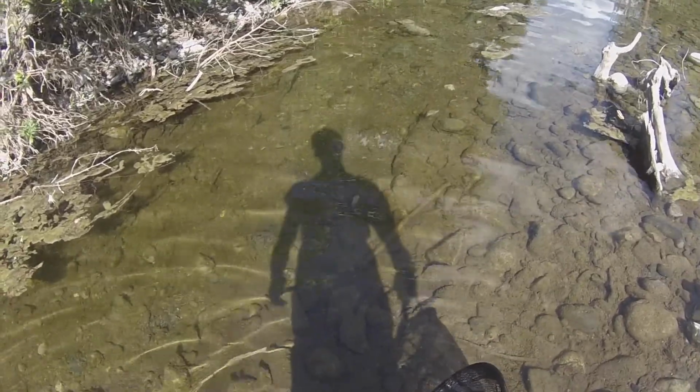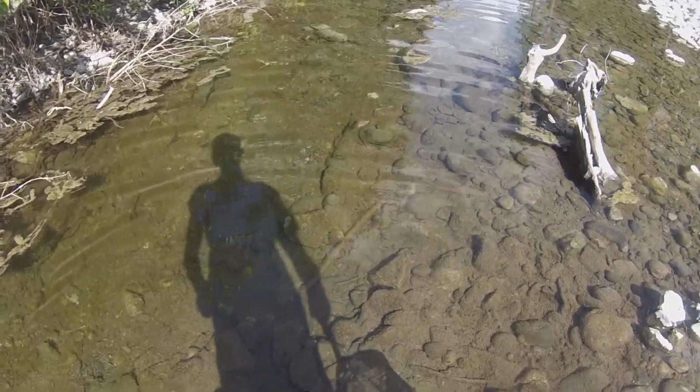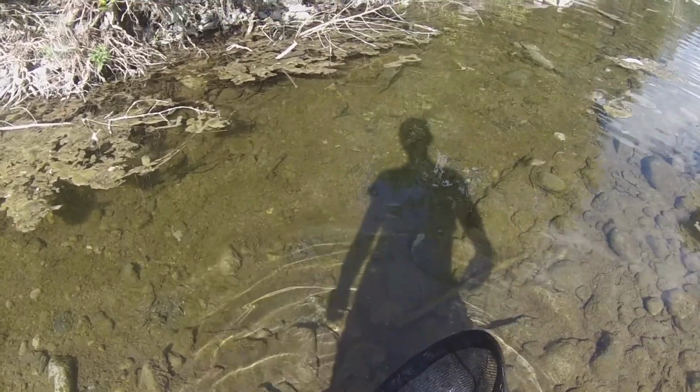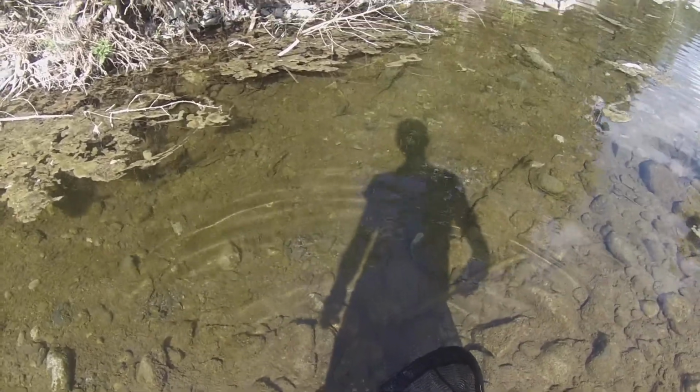Something moving around the bushes over there. Hoping it's a bird. Heard there was a bear in the area. Wouldn't particularly like to run across a bear, if I'm being honest with you.